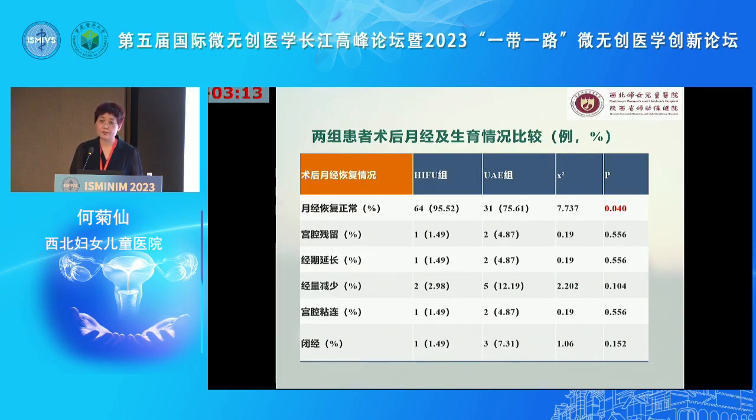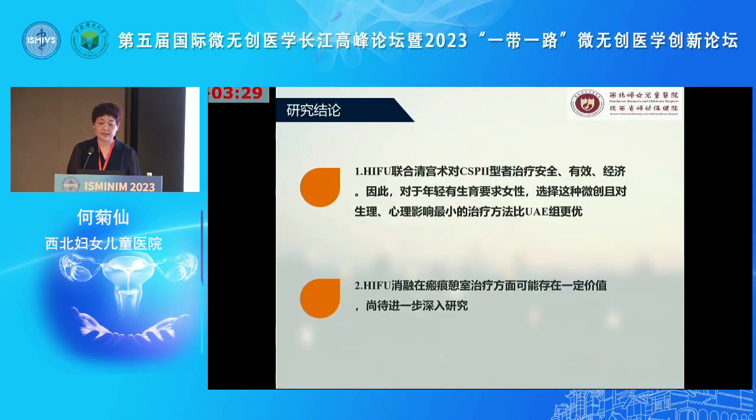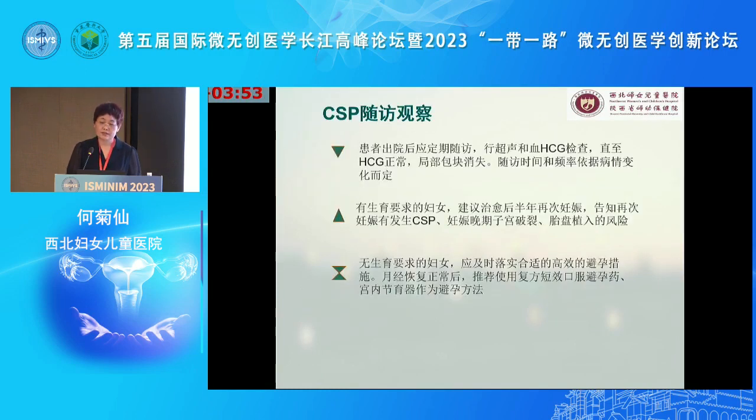And also the menstruation recovery time and interval, and whether the function of the ovary is affected with the intervention. The HIFU group is superior to the UAE group, and the other indicators are nearly comparable or similar. So for type 2, HIFU treatment performs better than the UAE group, and it causes less psychological and physical impact to the patients than the UAE group.